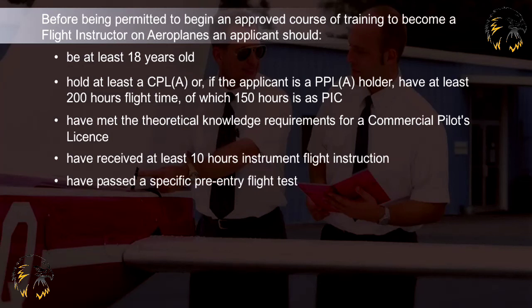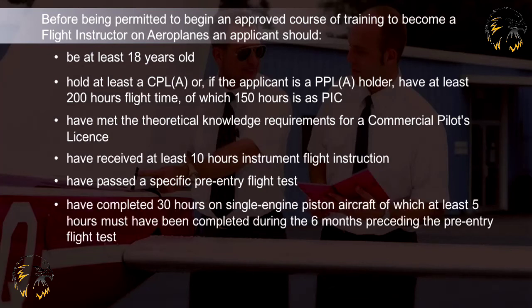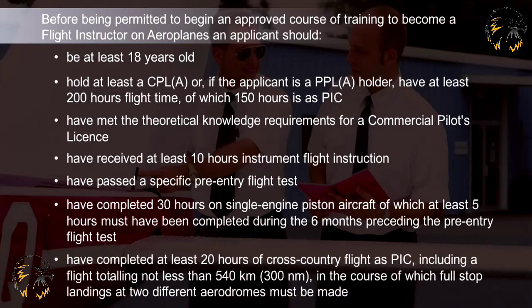6 months preceding the start of the flight instructor's course, have completed at least 30 hours on single-engine piston aircraft, of which at least 5 hours must have been completed during the 6 months preceding the pre-entry flight test, have completed at least 20 hours of cross-country flight as pilot in command, including a flight totaling not less than 540 kilometres, or 300 nautical miles, in the course of which full-stop landings at 2 different aerodromes must be made.